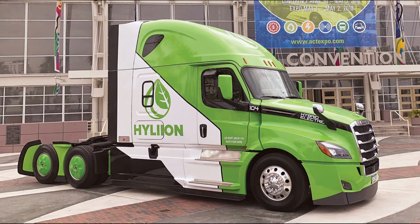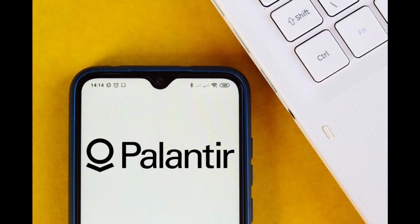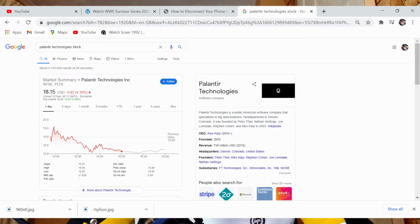With that being said, I did spend some money on buying Hyliion shares at around a price of $22. Also, I got shares of this new company, at least in my portfolio, Palantir Technologies, ticker symbol PLTR, at a price of $18. At the minute I've only got about £3,000 worth of this stock, but I will start loading more in the coming days and weeks, especially if I see some nice healthy pullback, because the stock has more than doubled since its IPO launch in September.